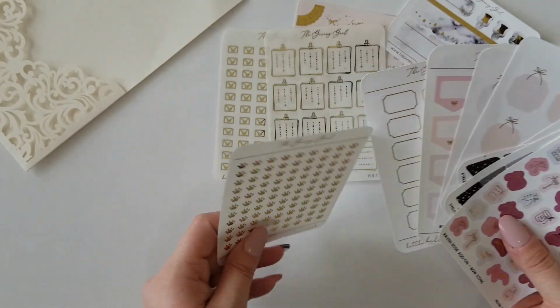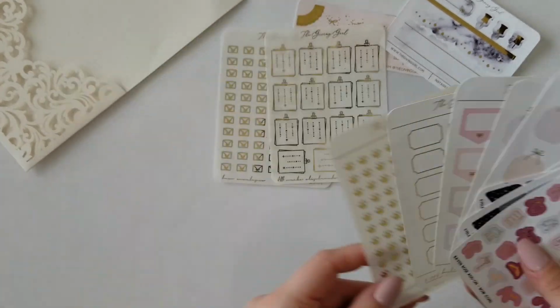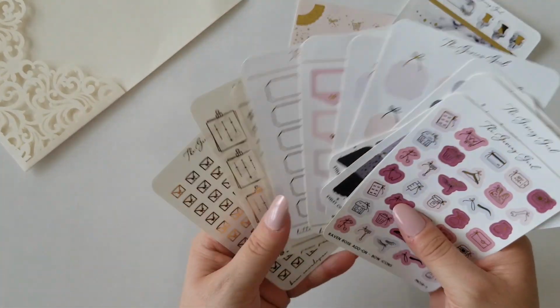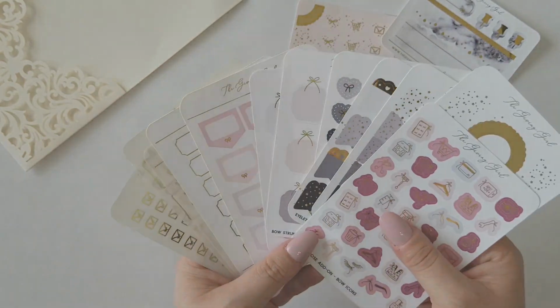$1. So I also got some of those. I'm excited to share my Black Friday haul with everyone. Looking forward to that. But in the meantime, I have all of these pretties to play with till then.